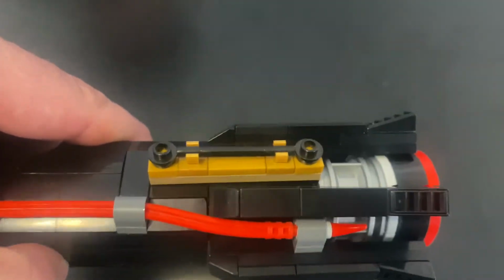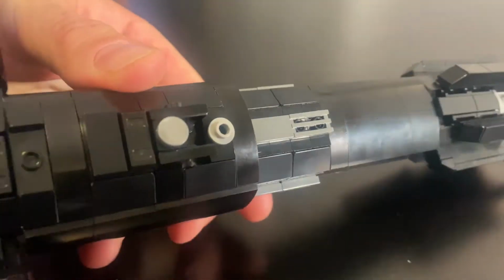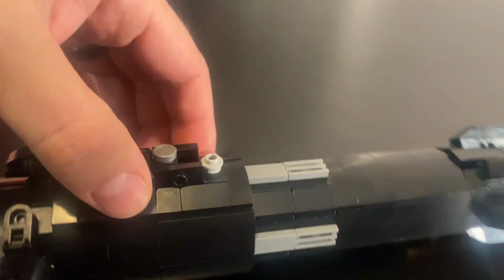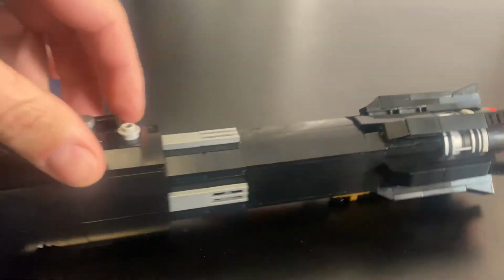Has some gold accents here. Just lots of little details to make it look mechanical and cool. It's got this red line that goes the length of the lightsaber, just like it really does in the movie. On this side, you got the button right here that activates the lightsaber, I'd assume. Yeah, just lots of cool little details and building techniques were used. Nice and tiled off, nice and smooth.